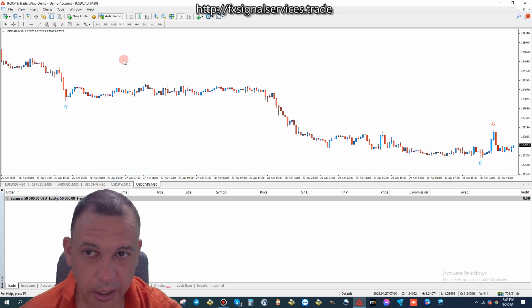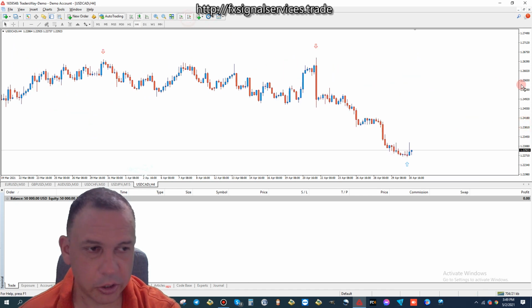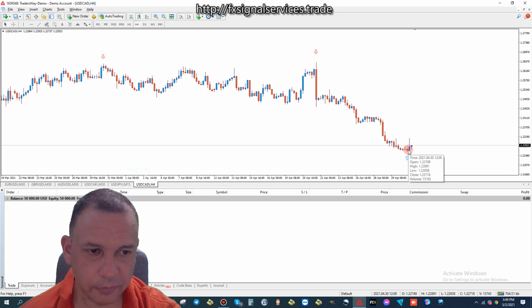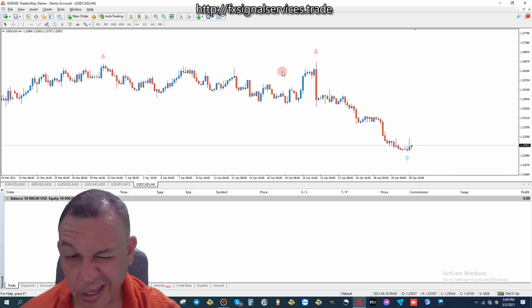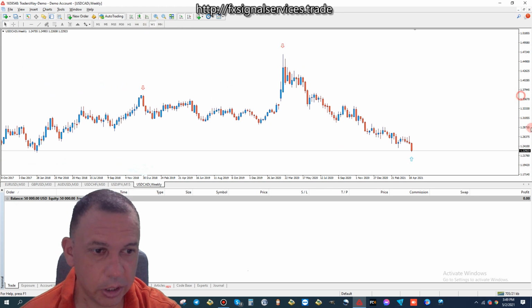Is it getting ready to make a comeback? Is the US dollar going to be going back up this week? Well, if you look at the 4-hour chart, it shows the buy. Not so good because it's very fresh and it's just now starting to go up. Should be going up, cannot guarantee. Daily chart shows the buy and weekly chart shows the buy.